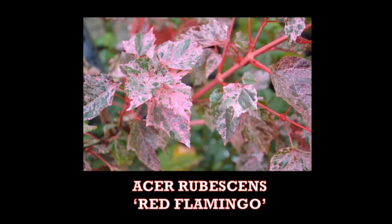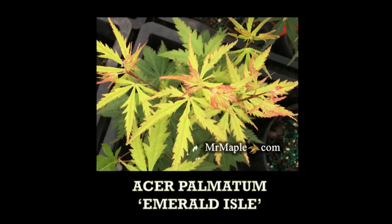I love when they have the samaras on them. The snake barks actually have string-like seeds that hang down in these little clusters, and especially with some of the variegated ones, they're intensely pink on the seed. So it almost makes it look more intense too when they have some seed to them.